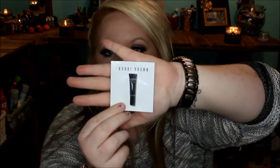So then my next thing is the soothing cleansing oil. And this is a good amount. I believe this is 0.50 fluid ounce. So half an ounce. So this is pretty good. It's like half of a foundation. So this is a pretty good size. And then my last one I got, which y'all know I have pores, is a skin smoothing pore perfector, and I'm so excited because you got a pretty good amount in there.